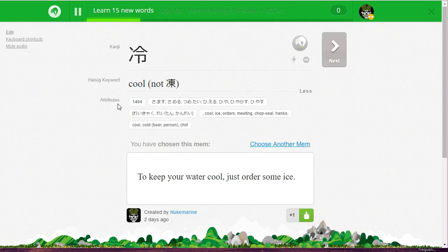So this is cool. Don't confuse it with cold. Cool. Sameru, sumetai, like chilly. Hiyasu, but it's not like a nice cool, not like Suzushi. It's not completely freezing, but in between. So sameru, samaru, like become cool, cool down, cooling something. Yeah, hiyasu, hiyashite.